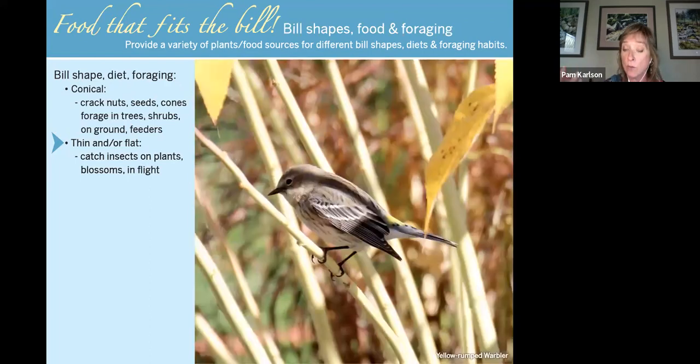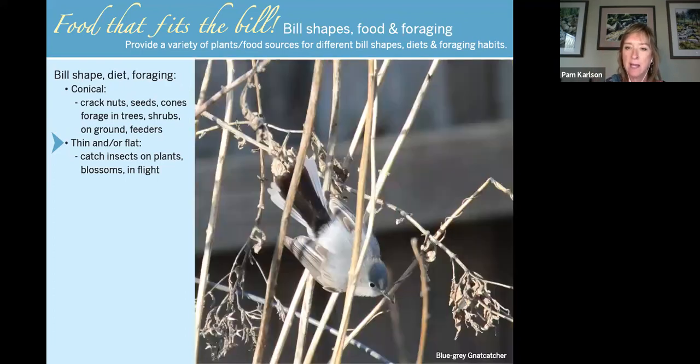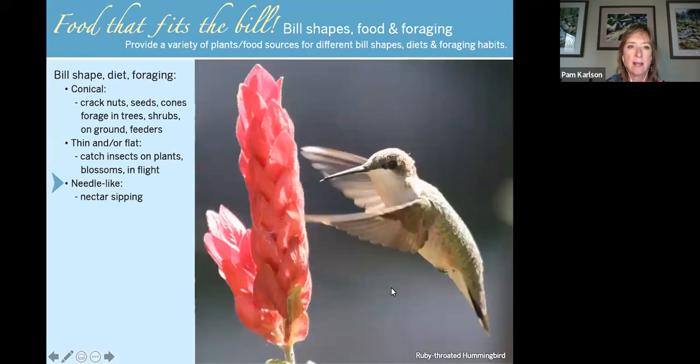So that would be the warbler family with that very fine, thin beak, great for extracting insects off of plants, as also with this blue-gray gnatcatcher. It's right there in the name. That perfect beak for extracting insects. Then you've got your needle-like. So that's our ruby-throated hummingbird. That's the only hummingbird that lives in this part of the United States. It's perfect for sipping nectar.